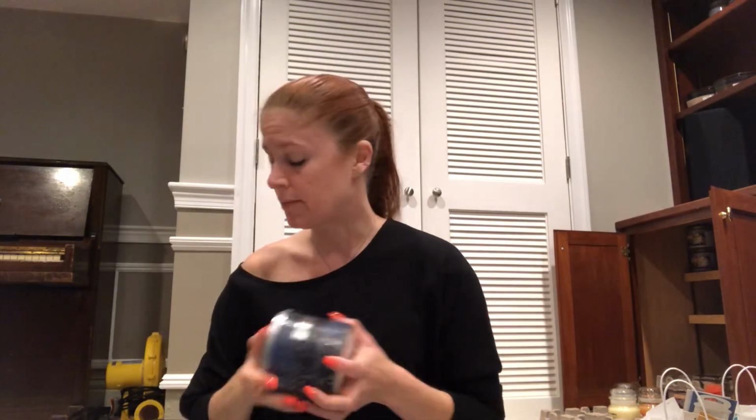Not because it smells like blueberry pie, because I've never eaten blueberry pie, and I'm not a blueberry eater. But it smells like blueberry muffins I used to have. That's the only blueberry item I've ever eaten. And it smells exactly like it to me. So if you know what I'm talking about, comment, let me know. So I bought 6 of these.